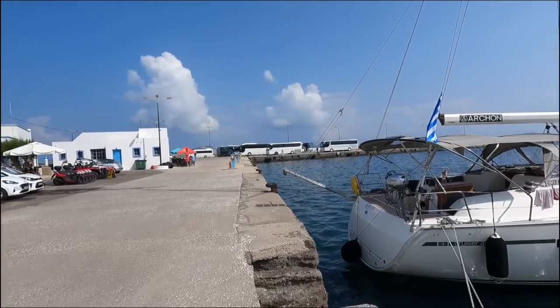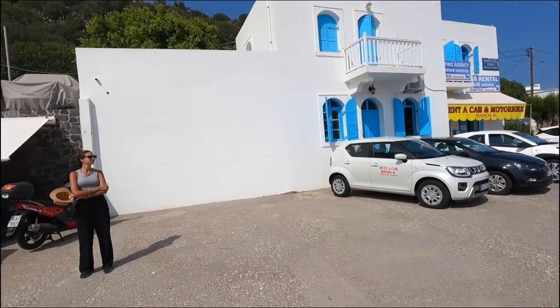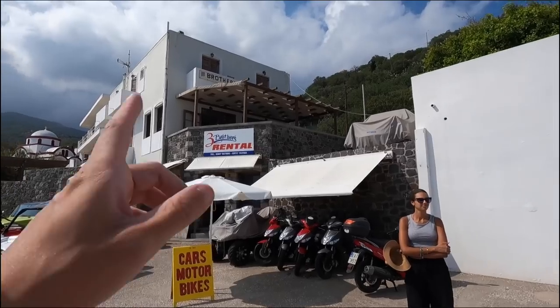Morning, everyone. Today we are on a new island called Nisyros. We came here from Rhodes yesterday. So right now we're at the port area. This is actually where we arrived yesterday. And we're staying at a place here called Three Brothers.